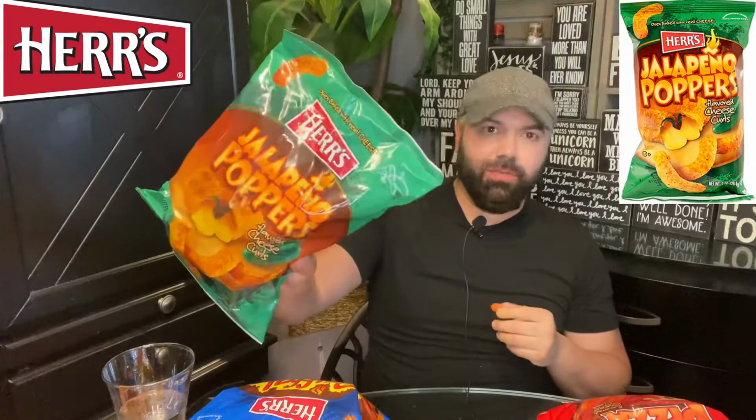Two more to go and we'll be done. So the next one is the jalapeno poppers, and this is for 15 pieces. It's 150 calories and 340 milligrams of sodium. And it says, bite into one of our delicious Herr's jalapeno poppers flavored cheese curls, and behind that cheddar cheesy flavor is a zesty little pinch of jalapeno pepper that packs a little zing. Don't say we didn't warn you.